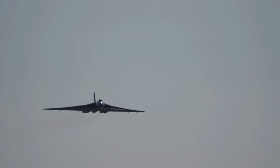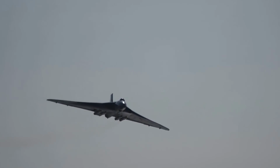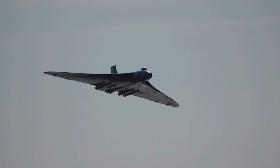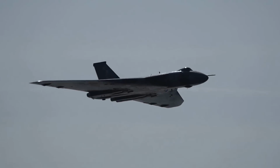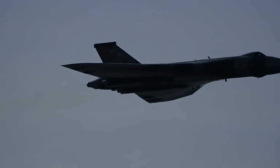Here it is, ladies and gentlemen, and what a vast crowd it is here today to witness this piece of history. We lucky few here at the Scottish Airshow 2015. The one and only Avro Vulcan.